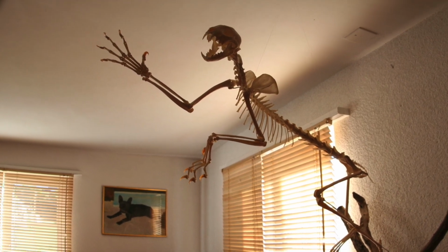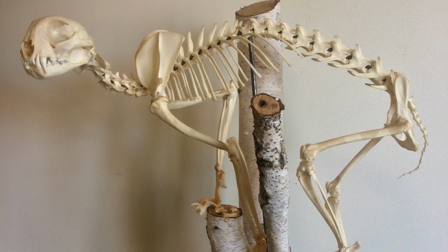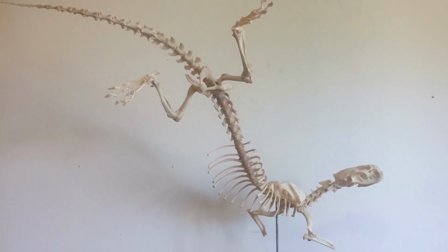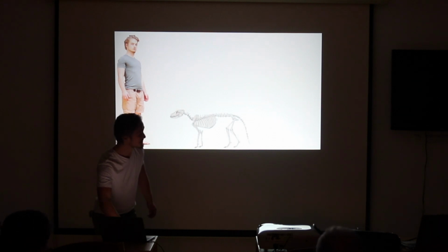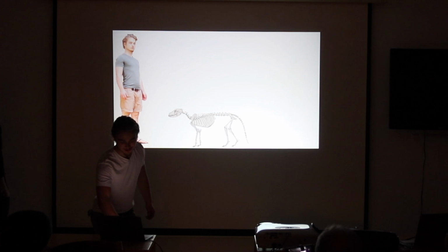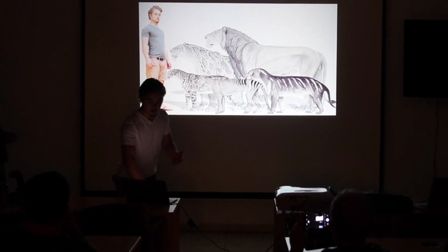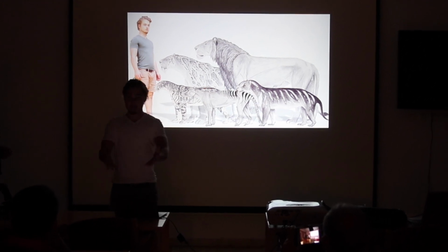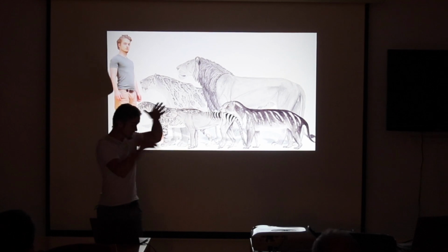This is a lynx, gray fox, bobcat, and then coyote. I understood skeletons, understood anatomy, and then I drew these animals, and then later I needed to make them. I needed them to be not just the skull, not just the drawing, but here.